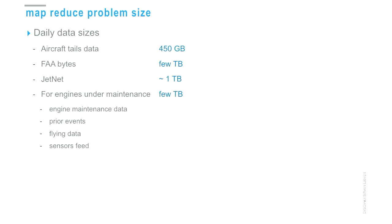To give you an idea of the size of data that we were dealing with almost on a daily basis, this is very, very minimal. The client has around 2,500 crafts under their active maintenance. The aircraft tails data is about half a terabyte. FAA bytes result in a couple of terabytes on a daily basis, sometimes less, sometimes more. JetNet, which gives you the engine flying and plane flying times, also runs into a couple of terabytes. And the engines under maintenance, which is just 2,500, every day run 50 to 60 million records of sensor information, maintenance information, flying information.